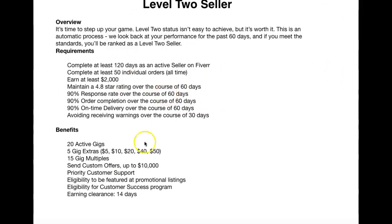Level two, to start getting those automatic gigs coming in. Now, like I said, this is a slow process, guys. It's a slow burner. You're not going to make money tomorrow. Well, you might make $5, $10, $15. You're not going to be making the big money until your account is established and up and running. And that's what they want. They want your account up and running and established. You need to prove to Fiverr that you're a good seller.